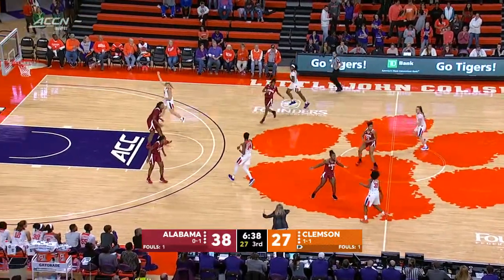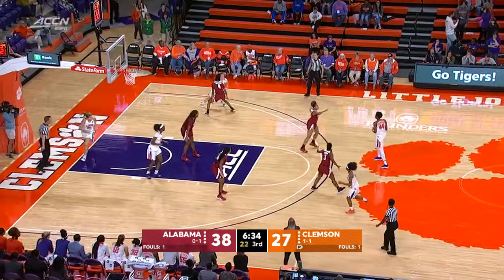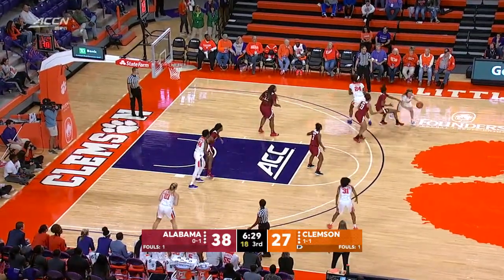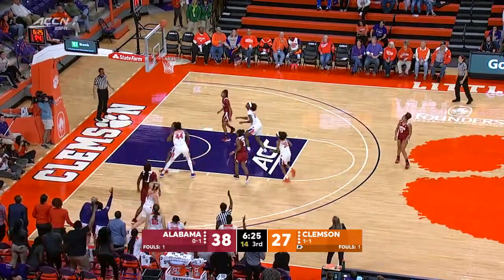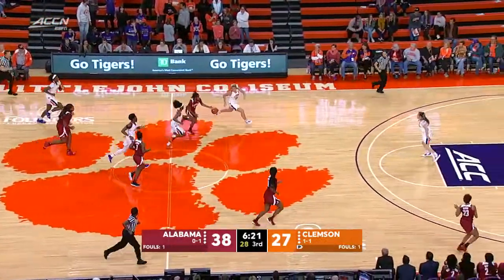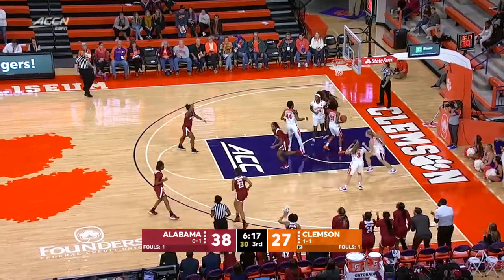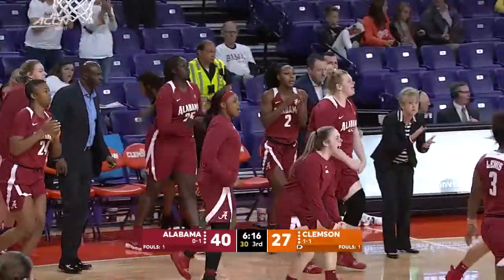Meertens into the forecourt, working against Lewis. She'll drop back, and Alabama will stay in that zone. Spray works against Johnson. Skip pass. 3-ball launched. Long, no good over everything. Johnson has it and pushing it. Johnson into the paint. Nice feed. Walker layup good. And that will force a timeout to be called. Hear from Amanda Butler on that Clemson bench.